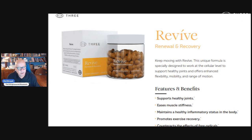It's used to help muscle stiffness, joint pain, any type of inflammation that you have. It helps relieve this. I've introduced this to some of my pickleball friends. They love this product. They use it. It's a great product. It helps relieve some of those aches from the exercises, if you haven't been quite as active as you should be. So great part of my regimen with 3.